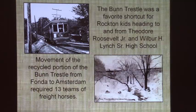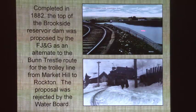Up at the top of Brookside, overlooking the city reservoir, where there's now a big water tank and solar panels, the FJ&G followed Brookside up and made the corner, the old firehouse up here at the top of Brookside, top of Lyon Street. A little bit of snow on the ground in this picture. But rather than coming across on that trestle, they had originally proposed, well, why don't we go across the top of the dam? Well, the water board didn't think that was a good idea. They didn't really want trolley cars running across the top of the dam because if there was an accident, the trolley went into the reservoir. They didn't want to have to mess with that. So they kind of turned thumbs down on that approach.